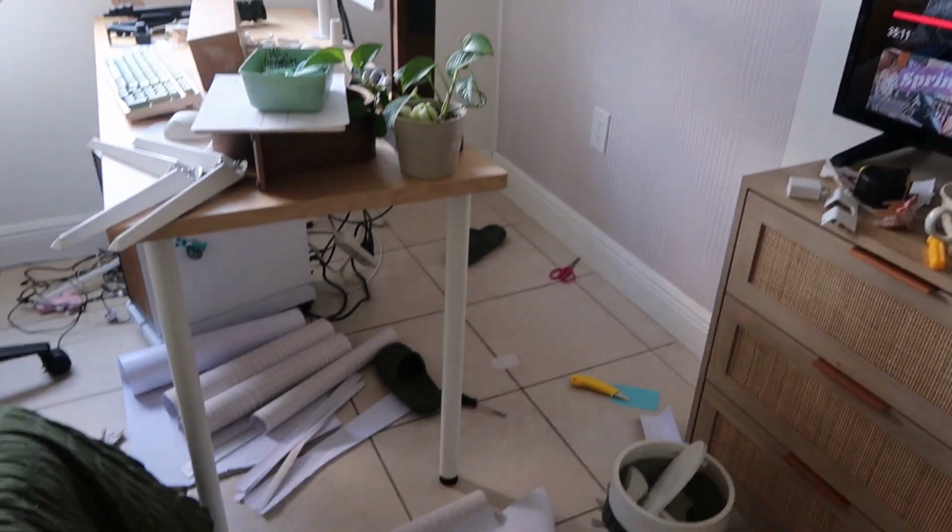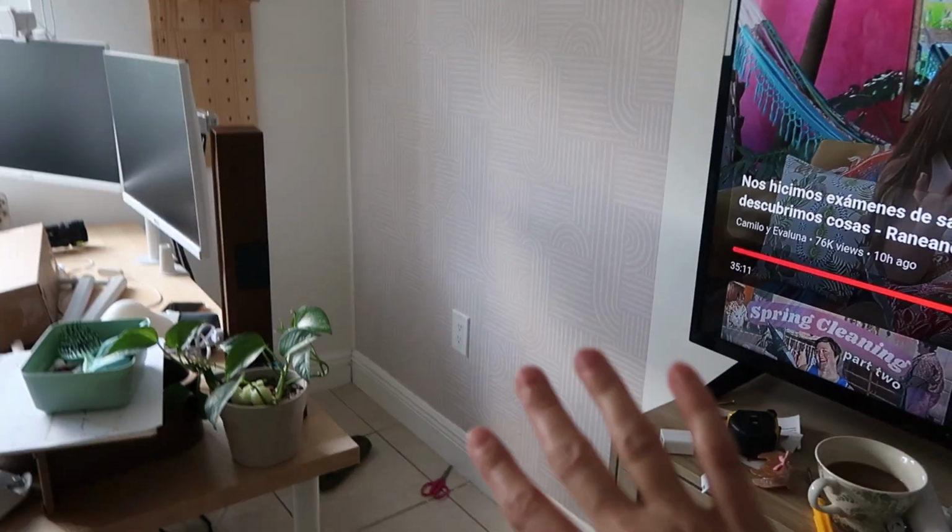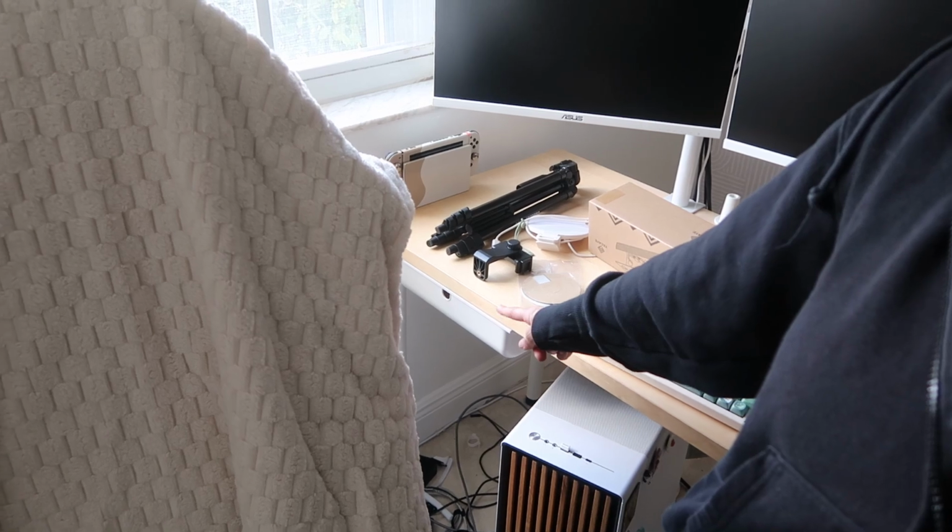It is the next day. Let me show you the situation right now. This is what it's looking like at this moment. This morning I actually finished the rest of the wall, which I think looks a lot better. Now the next thing I want to do is figure out a way that I can open a hole in the back of this drawer so that I can get the wires out.